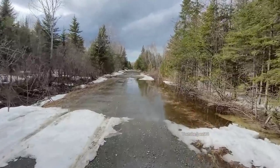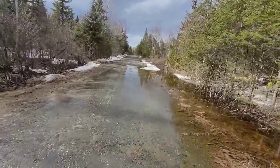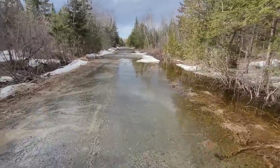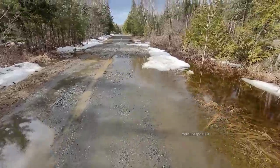Now a little further down the street, we have a lot more water. Now this can't still be related to that place up there. The elevation loss is just too great. Road is very soft here as a result.